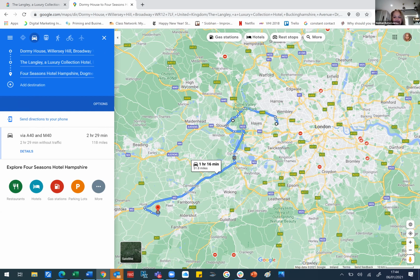But you're right about the Langley. The Langley's right by the Windsor. Yeah. So yeah, it's just the map isn't working. Okay. I thought that was a good idea. You just we're off and to the left a bit.